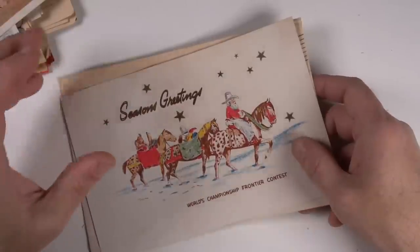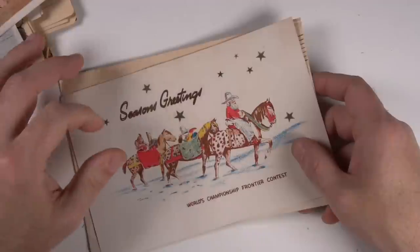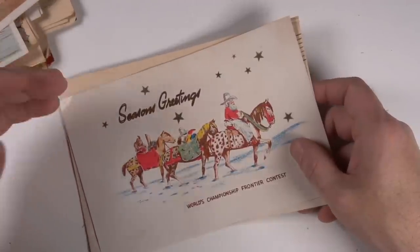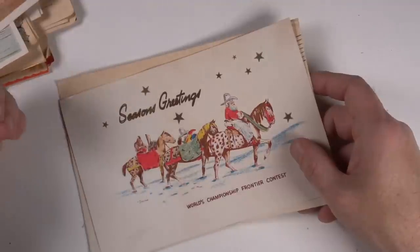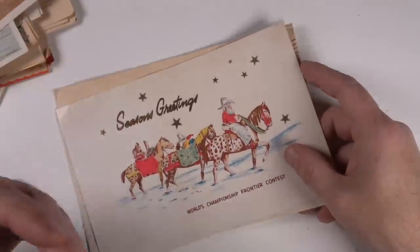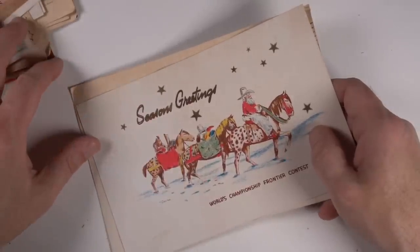Christmas cards in general are something that anybody can find out there. I find them constantly. I could probably get old Christmas cards or cards in general almost any day of the week if I really wanted to dig. They're at estate sales, garage sales, flea markets, auctions, antique malls, without a doubt. It just depends on your knowledge and your sourcing abilities with this sort of thing.